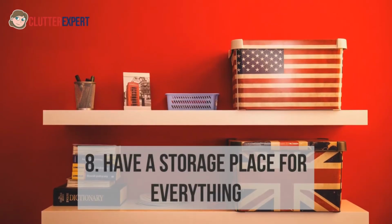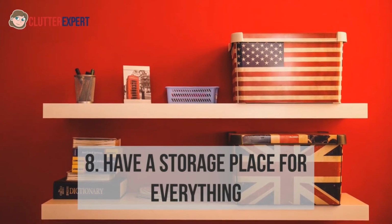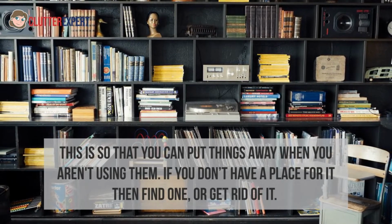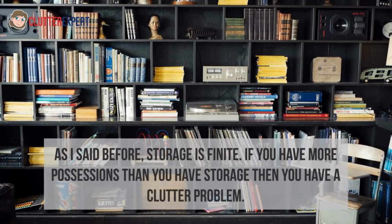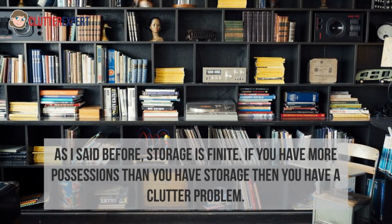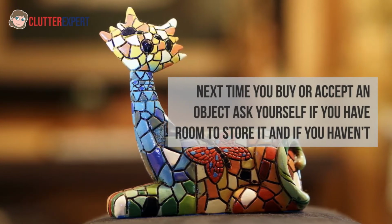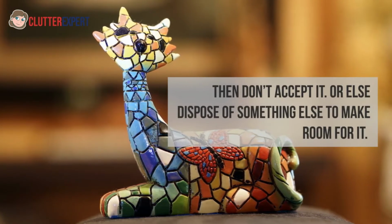Habit number 8. Have a storage place for everything. This is so that you can put things away when you aren't using them. If you don't have a place for it, then find one or get rid of it. As I said before, storage is finite. If you have more possessions than you have storage, then you have a clutter problem. Next time you buy or accept an object, ask yourself if you have room to store it, and if you haven't, then don't accept it, or else dispose of something else to make room for it.